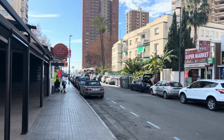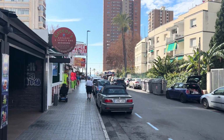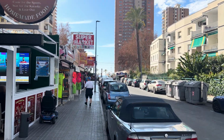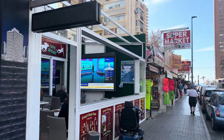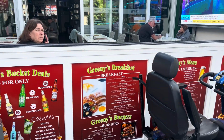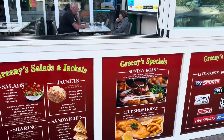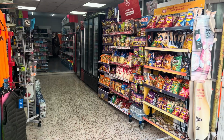Some more places here like Tiki, here on the left side, closed for the better times to come, for when the summer season arrives back again. The other place, Gurini's Karaoke and Sports Bar. Those of you who were searching for a karaoke place, this is one of them, as you can see. Some breakfast options, burgers, menus, salads, specials, even Sunday roast. Ooh, that's fun. That should be nice.